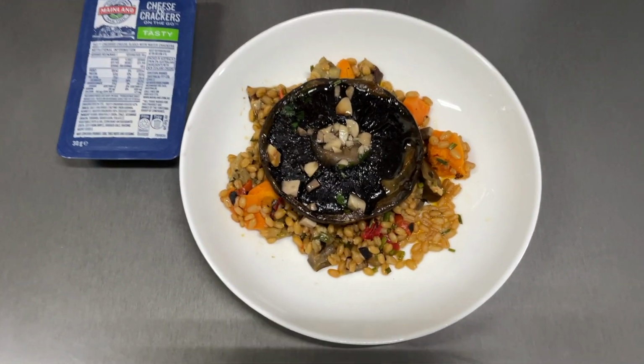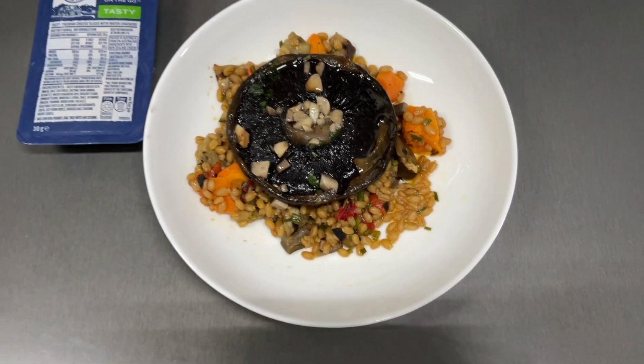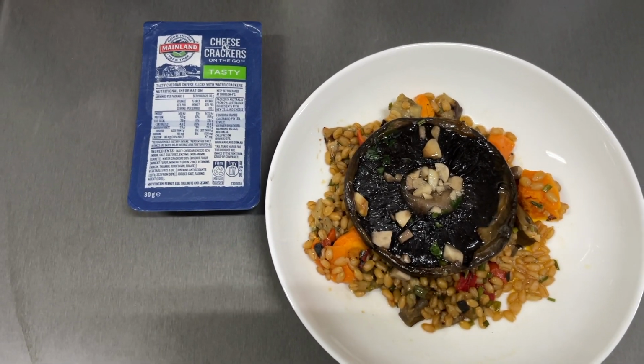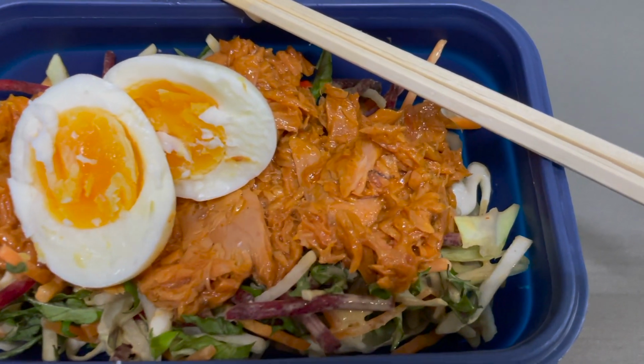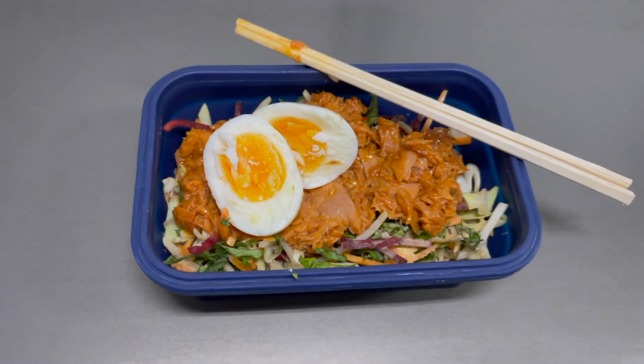The dinner was quite delicious for a vegetarian dish. This was a giant roasted mushroom with a bit of salad. I was still a little bit hungry afterwards, so I also made myself tuna salad with a boiled egg on top.